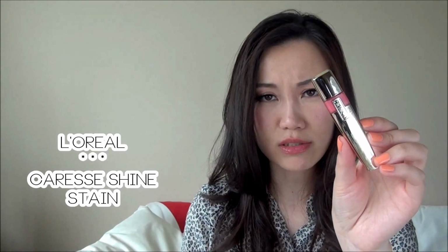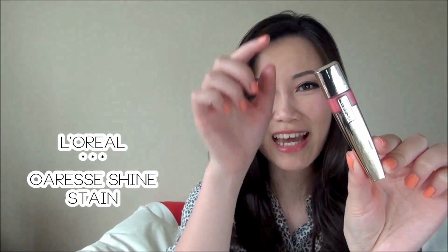But these are the L'Oreal Caress Shine Lacquer Stains. There's a lot of different names for these floating around, but I'm gonna call it the Caress Lip Lacquer Stains or Lip Shine Stains, or I don't know, you guys. Whatever it's called in your country, you know what this looks like. Packaged in a gold tube like this, and these were originally touted as being a dupe for the YSL glossy stains, I believe that's what they're called, but now a lot of different brands have come up with them.